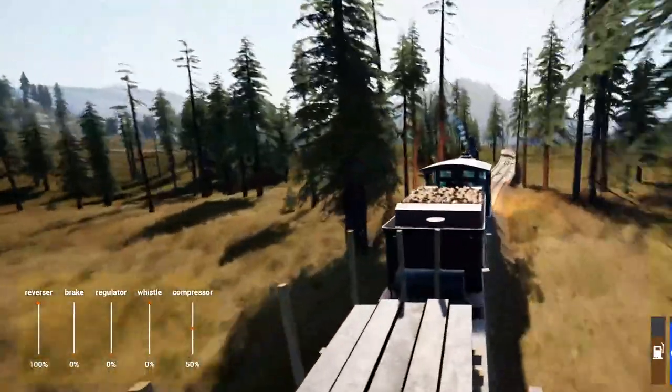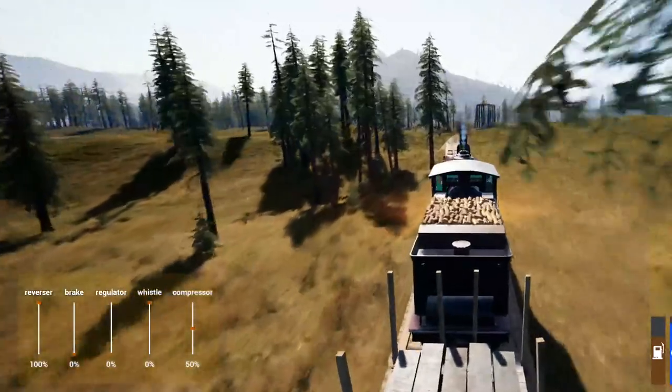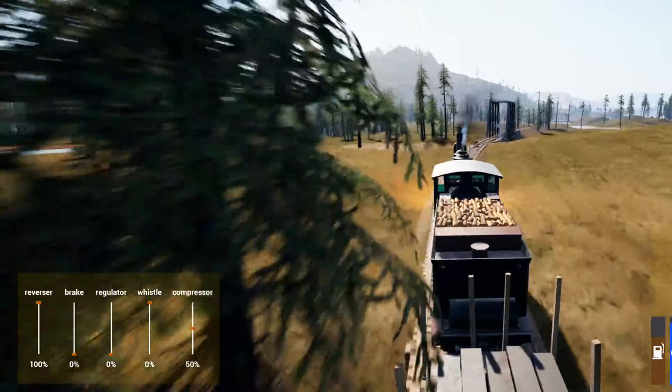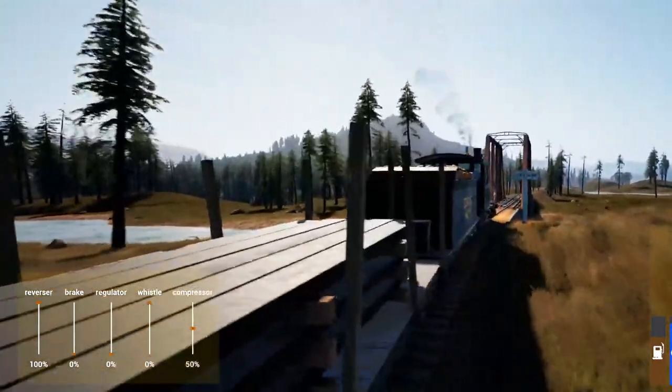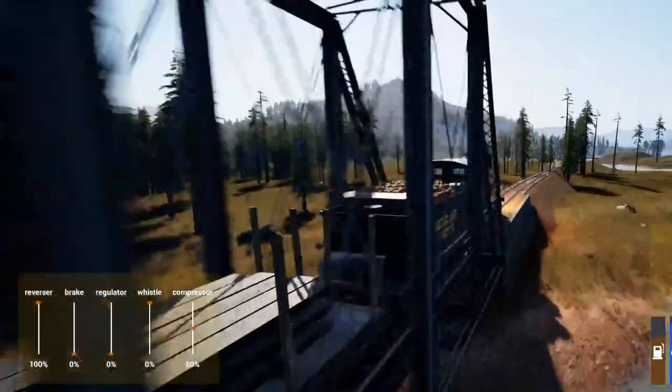We're doing 22. This is all new track, untested by a long, long train. So that's probably why I had problems. This is Little River. Crossing Little River here.